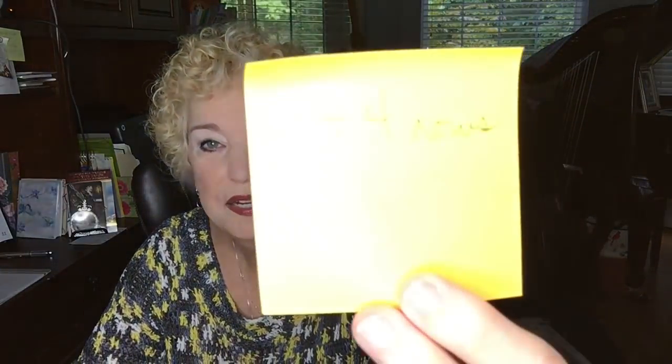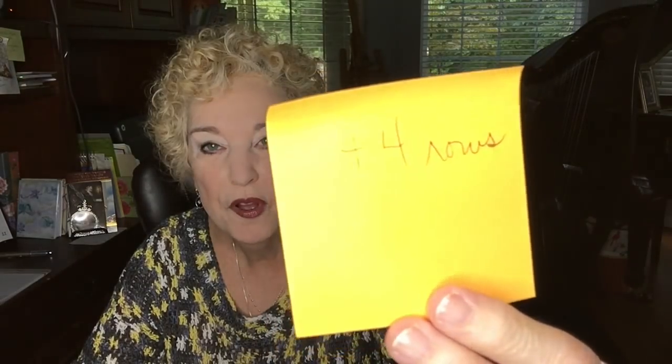I had this note on Crystal to say that I needed 4 more rows on the front side that I'm working on now, and then I'll start on the other side. So I should be finishing that fairly soon.